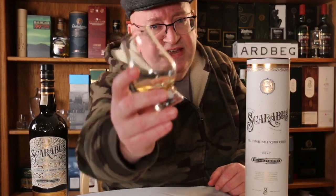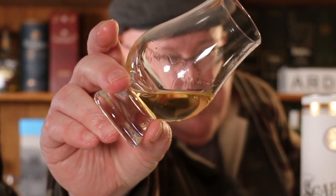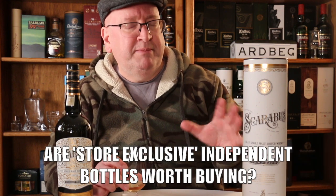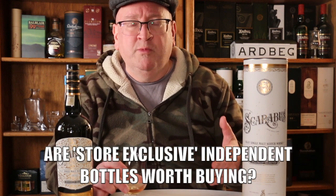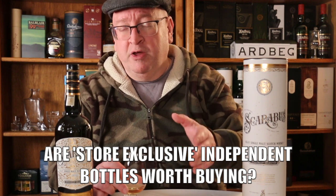So the first thing I gotta say is the whiskey is fairly light, so I'm gonna say there is no added coloring. One of my main goals in doing this series on independent Islay whiskeys is, one, there are those whiskeys you see on the shelf that people might be questioning. They wish they knew more about it so they can make a wise choice as to whether or not those independent bottles are worth buying.